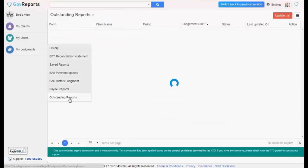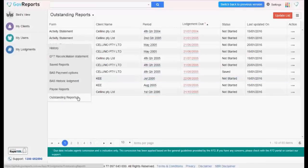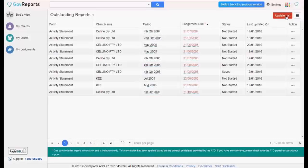Here you can do the blanket versions. Every now and then, if the system doesn't update, you can go in here, My Lodgement, Outstanding Reports, and click Update the list, and it will try to synchronize with the ATO to get an update on any client that has not shown up.